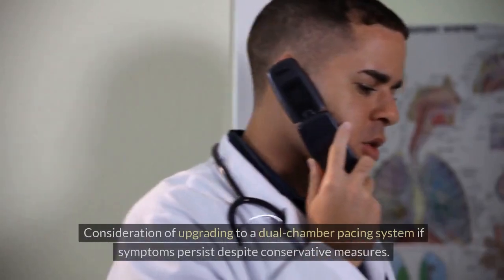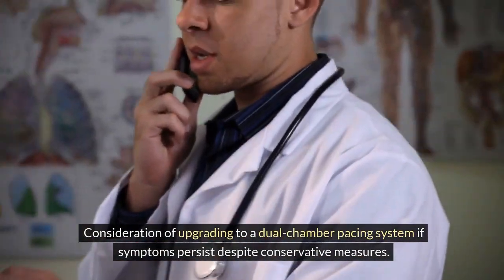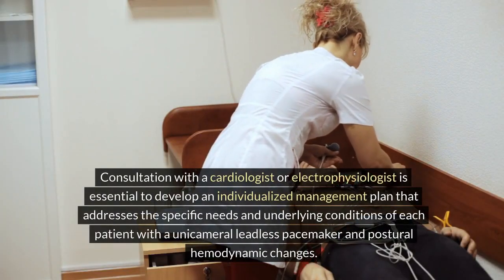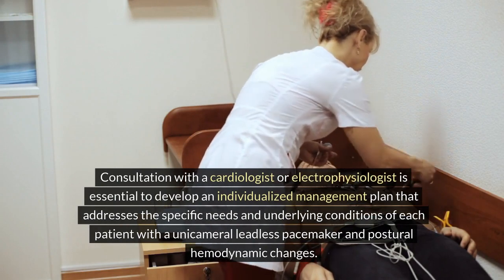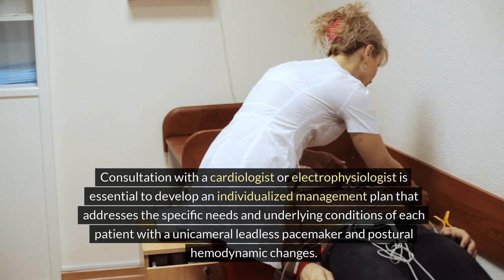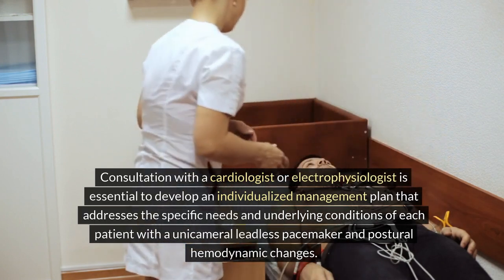5. Consideration of upgrading to a dual-chamber pacing system if symptoms persist despite conservative measures. Consultation with a cardiologist or electrophysiologist is essential to develop an individualized management plan that addresses the specific needs and underlying conditions of each patient with a unicameral leadless pacemaker and postural hemodynamic changes.